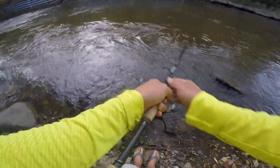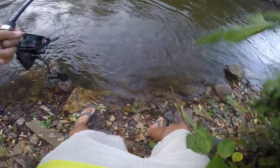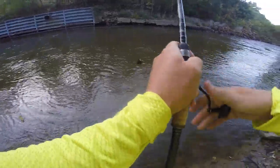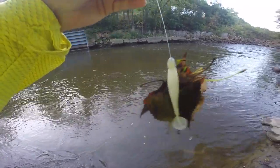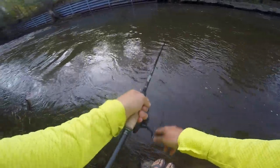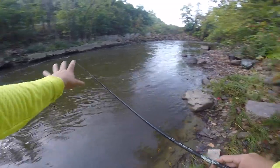No doubt this is ripping here. This is ripping really fast. So far, no action, just a lot of snags and leaves. This is ripping pretty good, but it's definitely not too fast to fish. I can still fish this for sure. All right, I just cast this little bit, no luck.